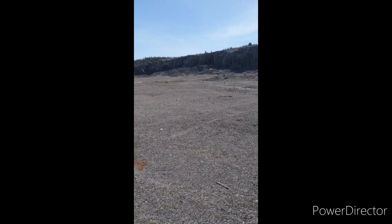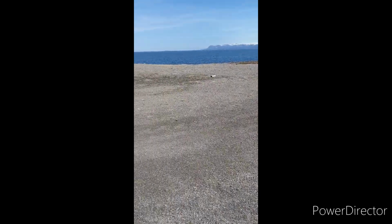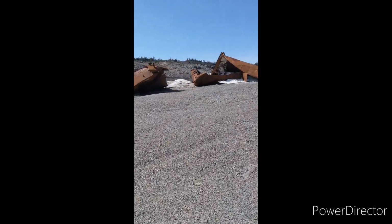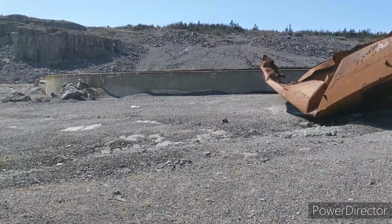Okay, so here we are. As you can see, I was out having a bit of fun in the mud last night. Almost got stuck a couple of times, but it was all good fun. So, I don't know, let's go over here first, I guess. And I forgot to put my camera sideways again for widescreen. Hang on now. Alright, that's better.